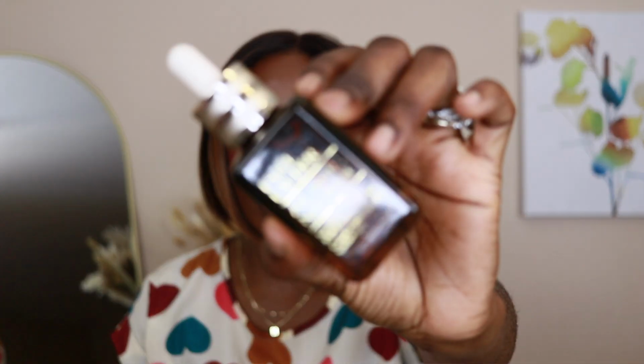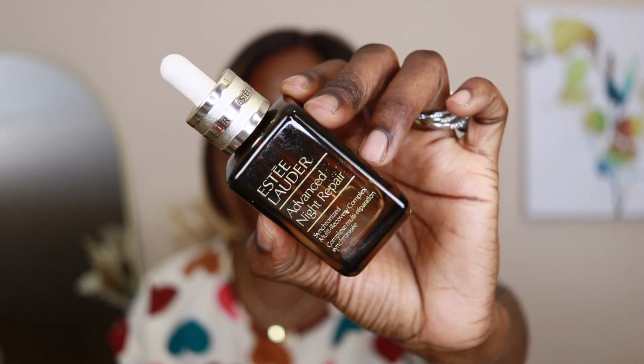This is great. Moving on, my Estee Lauder Advanced Night Repair. This is probably my 4th bottle, maybe.